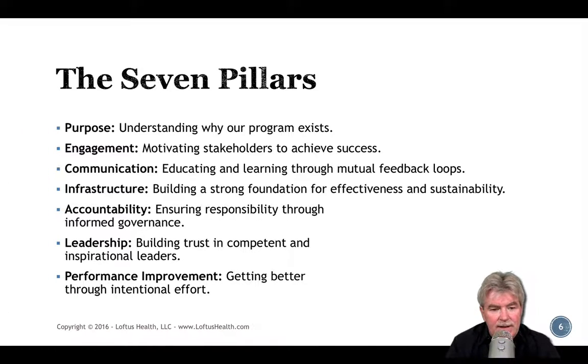Accountability. You have to have an informed governance, and every organization has its governance structure in place. You have to plug your robotics program somewhere in that governance structure. You have to have it in there. Leadership. It goes without saying. At Banner Health, Peter Fine was the CEO. He had a saying, he used to say, leadership matters. He was just constantly reminding us of that. Why? Because it's extremely important.